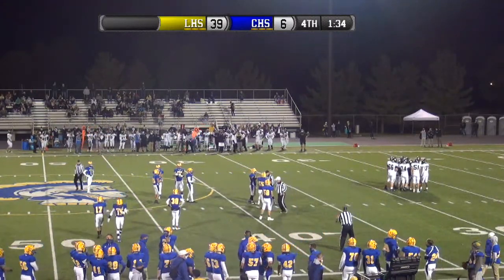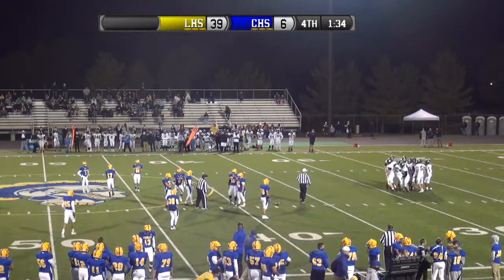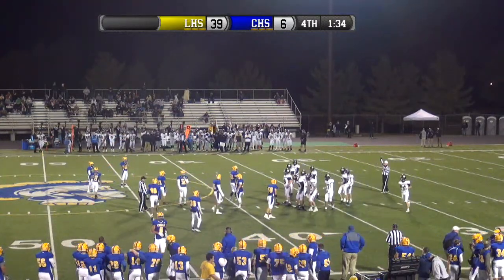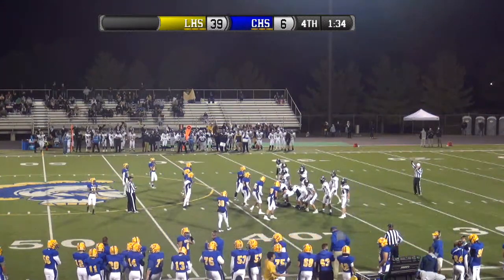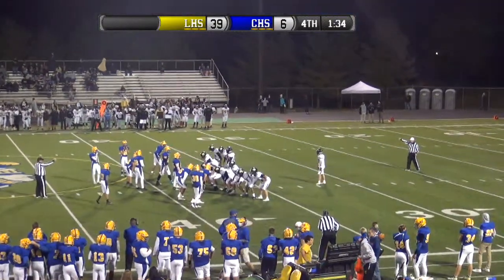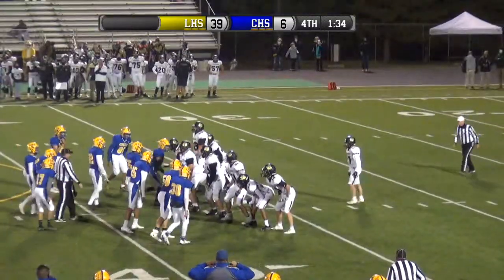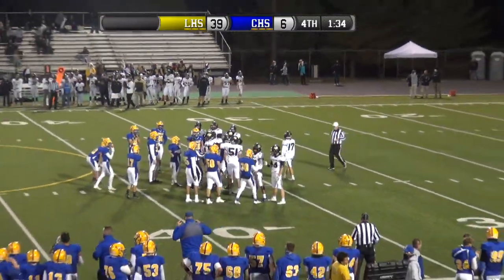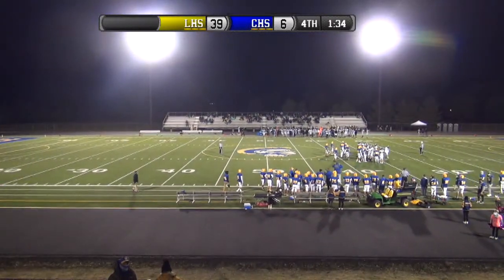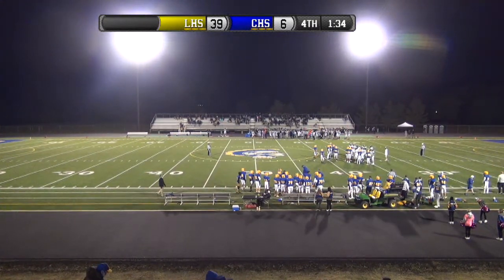Athenians get some new numbers in out there. Number 17 on the field, Jordan Trout. Yeah, he's a great freshman. Number 85 jumping into the game, he's been in before. That's Madrigal. Yeah, here we go. They will take a knee. Yep, that's going to be the game. Yep, that will be the ball game.